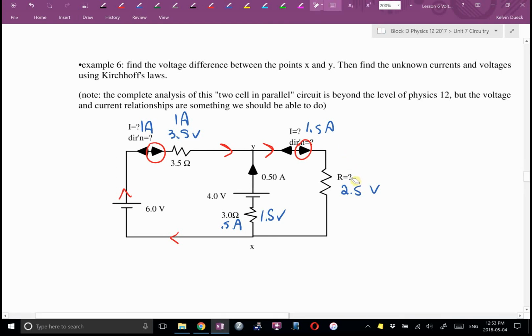How many amps going through mystery resistor R? By the way, how big is mystery resistor R? Is it 1.6 repeating? Yes. So I'll go 1.67. Okay, I think we filled in every gap. Now, what the question asked was, find the difference in voltage between here and here.